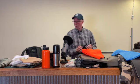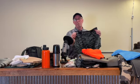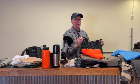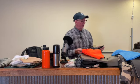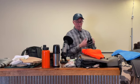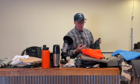this Smart Wool boxer brief is probably, I would say, the best that I've yet used, and I've used a lot of different brands, of course, but it's a merino blend. And I guess I should talk about merino for a minute.